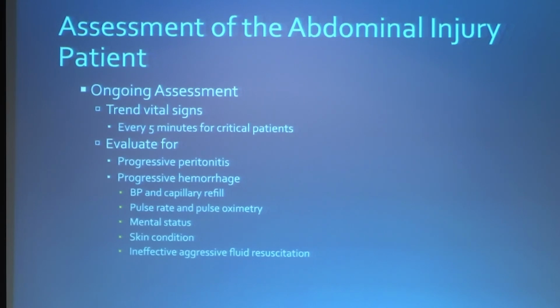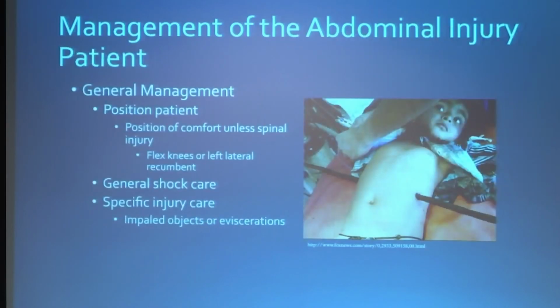Evaluate for progressive peritonitis, progressive hemorrhage, blood pressure, capillary refill, pulse rate, pulse oximetry, SpCO2, mental status, skin condition, and whether or not your fluid resuscitation is effective or not. General management, position the patient, position of comfort unless there's spinal injury. Flex at the knees or left lateral recumbent. If this is a trauma system entry, the patient should be, at the very least, supine, and they should be in a C-collar, unless this will in some way compromise their respiration.